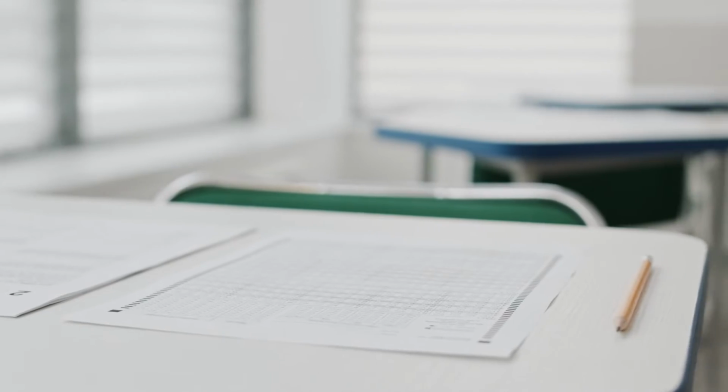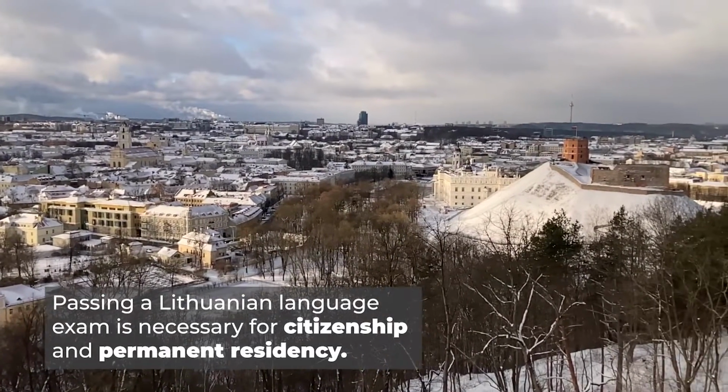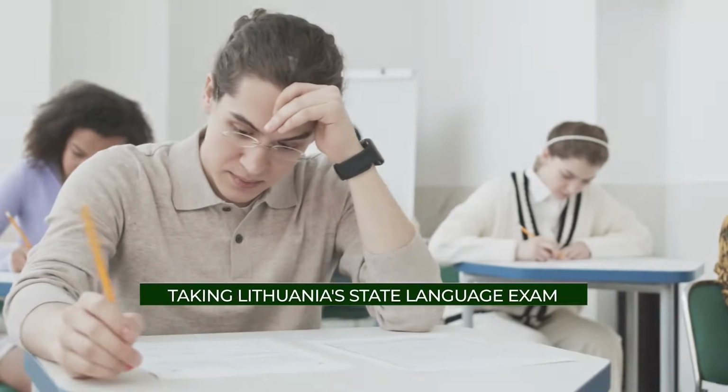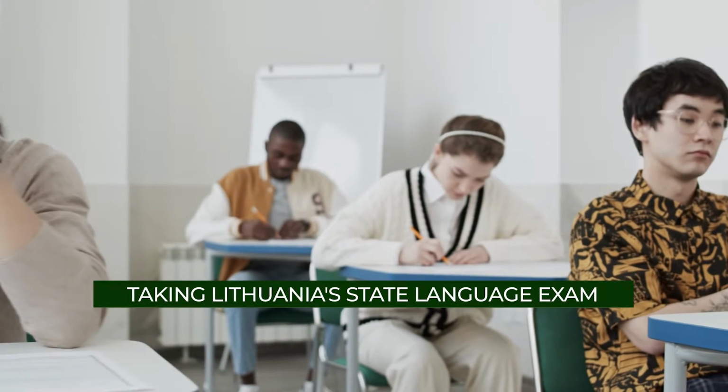Language exams are required for certain things in Lithuania. This includes getting a permanent residence permit or citizenship. Before you sign up for an exam, there are a few things you need to know about the process, things that we'll go over today.